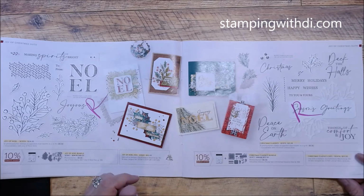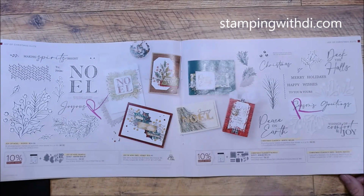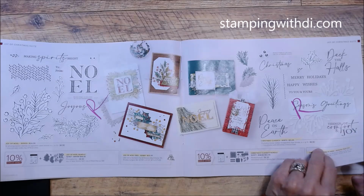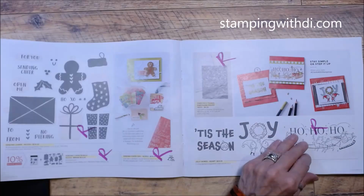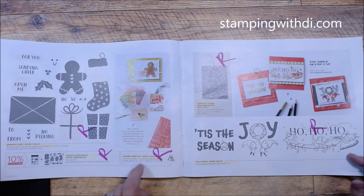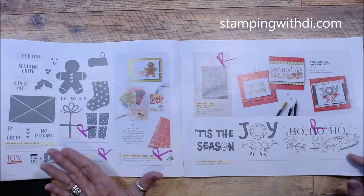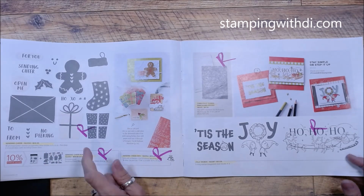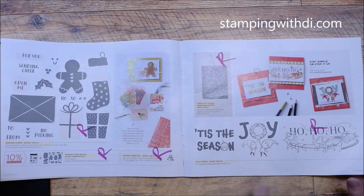Even if you have your Christmas cards made for this year, you've got a beautiful set for next year. All right, Sending Cheer, which I used yesterday, and the bundle and the dies is retiring. I'm also going to be using it again today for some things, so you're going to want to make sure you stick around for that.